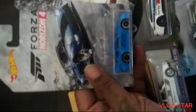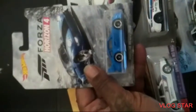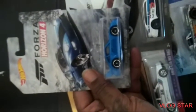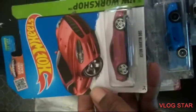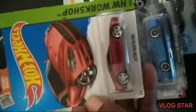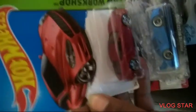Gran Turismo car, safety car, BMW M4. Next, we got the Porsche 911 GT2, 993 in blue, Forza Horizon decals on the side. I can't get no good picture. I'm using the phone. We got the Aston Martin DBS in like a red metallic type color.